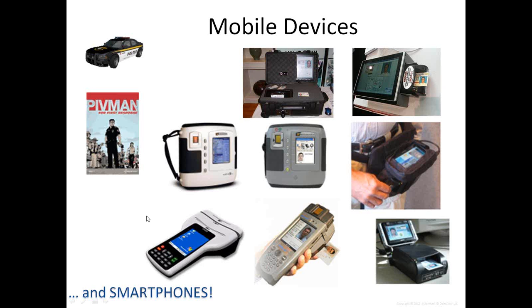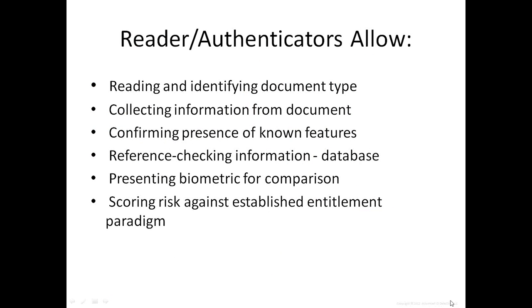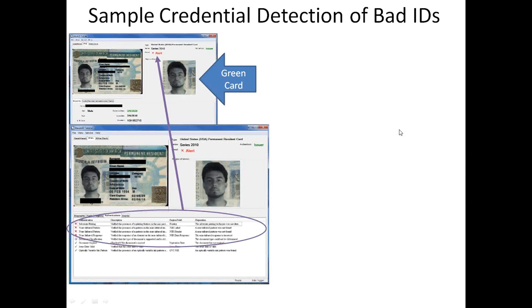identification, reader document identification. Here's what they will allow. I'm not going to try to go into all of these, but these identifiers can work with your system and your database. They can capture the information off of the card, send it to your system, and do some reference checking. Those are the types of things you see here that it will allow.